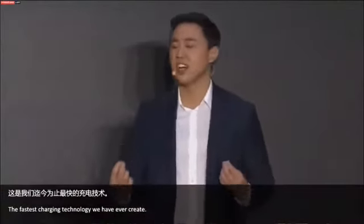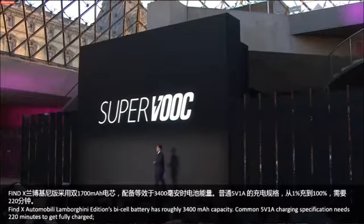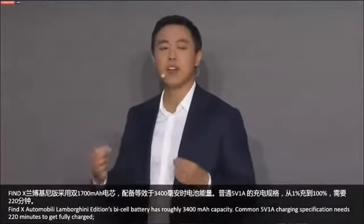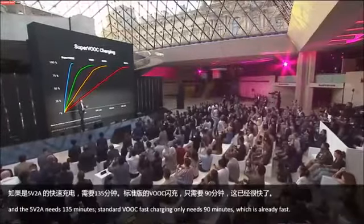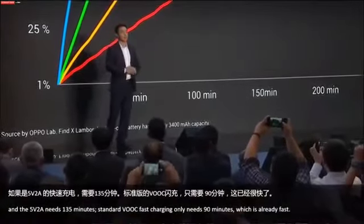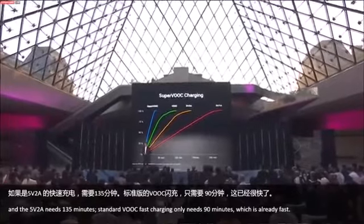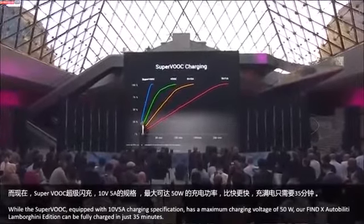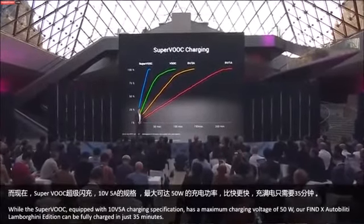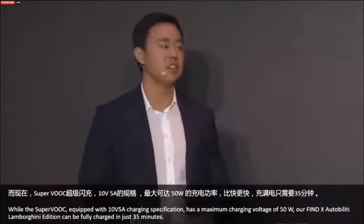This is the fastest charging technology we have ever created. Find X Lamborghini's bi-cell battery has roughly 3,400 milliamp capacity. Common 5-volt 1 amp charging specification needs at least 220 minutes to get fully charged, and 5-volt 2 amp needs approximately 135 minutes. Our VOOC fast charge only needs 90 minutes, which is already very fast. While the Super VOOC, equipped with the 10-volt 5 amp charging specification, has a maximum charge power of 50 watts. Only our Lamborghini edition can be fully charged in 35 minutes.